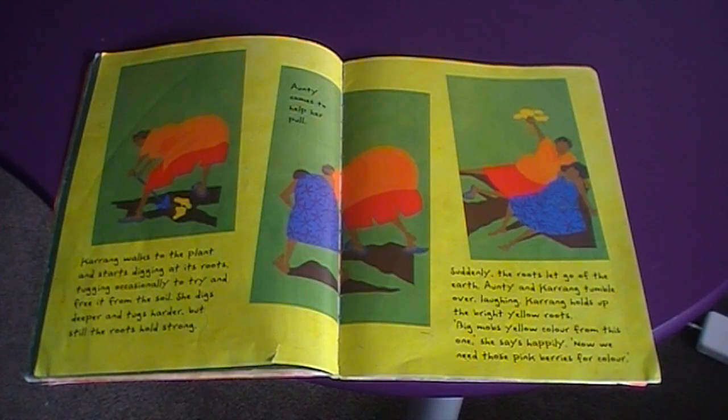Kerrang walks to the plant and starts digging at its roots, tugging occasionally to try and free it from the soil. She digs deeper and tugs harder, but still the roots hold strong. Auntie comes to help her pull. Suddenly the roots let go of the earth. Auntie and Kerrang tumble over, laughing. Kerrang holds up the bright yellow roots. "Big mob's yellow colour from this one," she says happily. "Now we need those pink berries for colour."